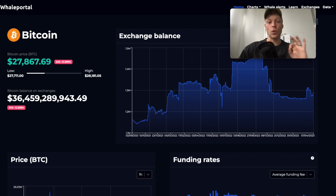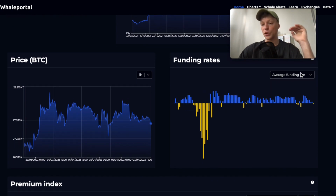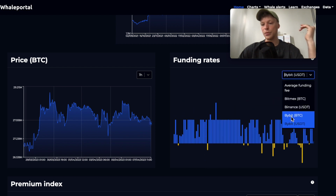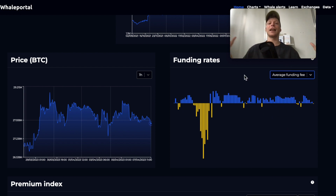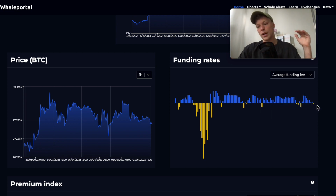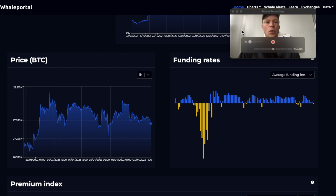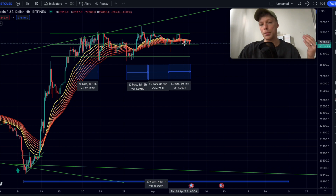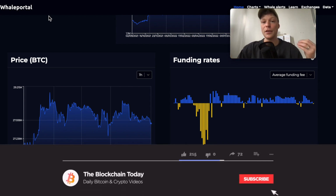Therefore, we go to whaleportal.com, of course, where we can find derivatives exchange data. What we can see is the average funding fee, so not a separate funding fee from Bybit, for example, or from BitMEX, which are actually negative, but the average funding fee, which takes all of these most important funding fees together and calculates the average. We can see that this one is going down quite significantly. So what does that tell us? Well, basically the fact is that more and more people are shorting Bitcoin. So the sentiment right here is actually slightly changing. While Bitcoin is going into support, we actually see more and more people opening short positions, preparing for a move to the downside. But what if that move is not coming?